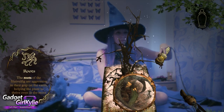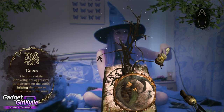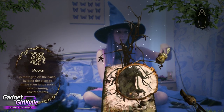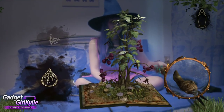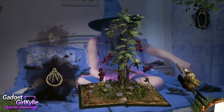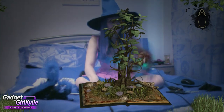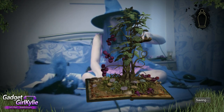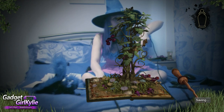Roots. The roots of the shrivel fig are aggressive in their grip on the earth, helping the plant to thrive even in the most unwelcoming environments. Shrivel figs are essential for our shrinking solution, so harvest some. Hold your clippers close and press the move button to snip. Good. The recipe only calls for 2 figs, but right, swap back to your wand.